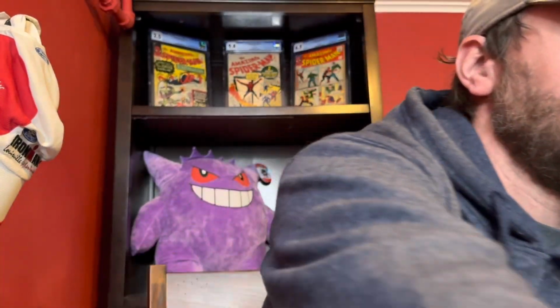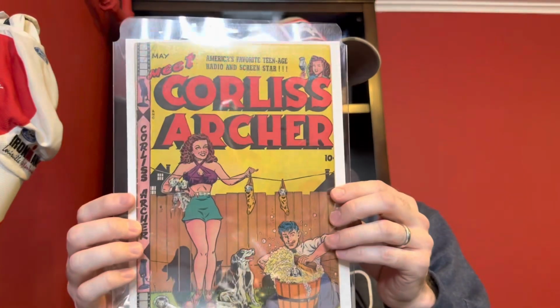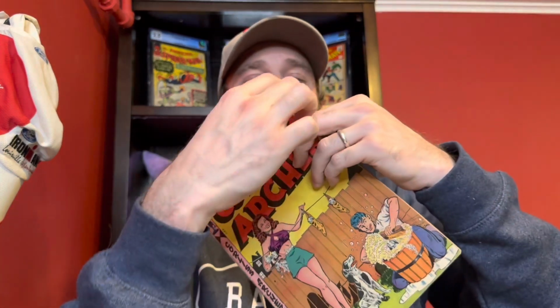Oh yeah, and that was one other thing before I jump to the last book I wanted to show, because this Meet Coreless Archer is, I want to be careful with it because of that top staple, but something interesting with this one is that Fox Feature Syndicate was known for using pretty low quality materials. It's often why it's very difficult to find higher grade copies. And one of the unique things about this one is that this one used pink pages. So they use this low quality paper.